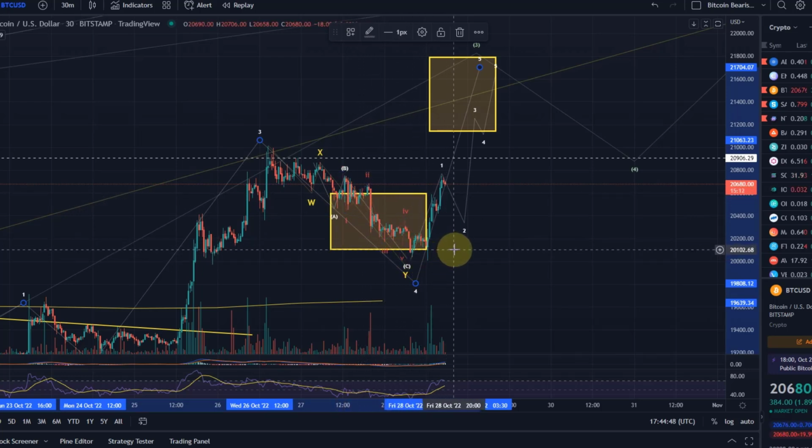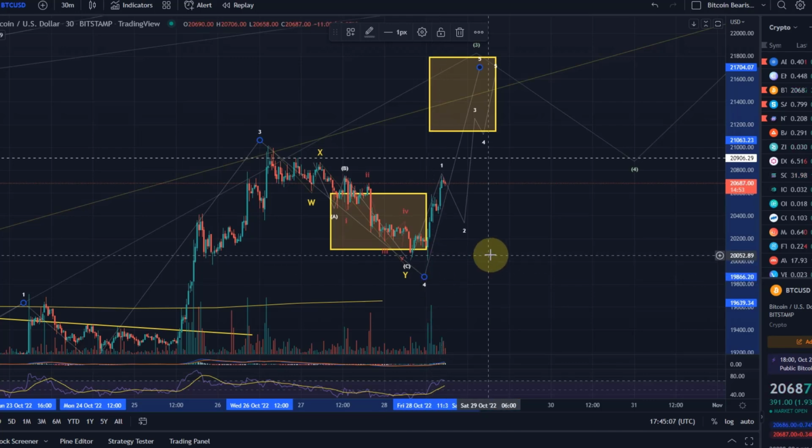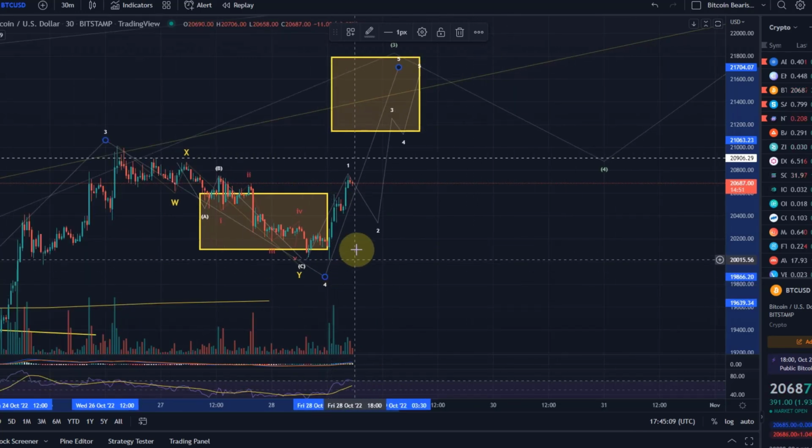This support level did go down to 20,100, but I told you that should we get a wick down to 20k, I would still accept it as a wave 4. What did we do? We had a wick to $20,003. Let me know if this is fairly accurate or not. I think it is, especially in such a volatile market.